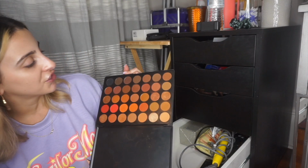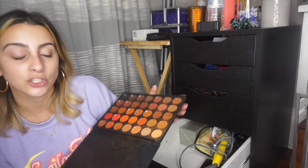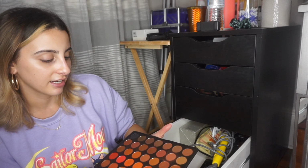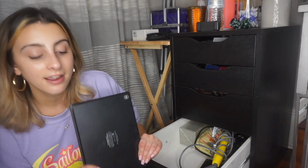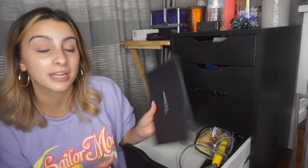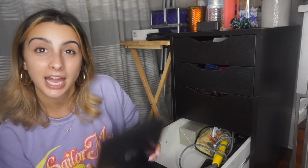And as much as I love these shades right here, I haven't reached for this palette in so long, and to me it's just taking up space, and I didn't even know I still had it. So for that reason, I am going to part ways with this one. It is a great palette. It's just not great for me anymore, you know?